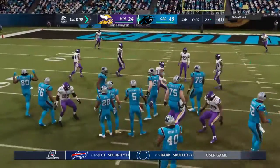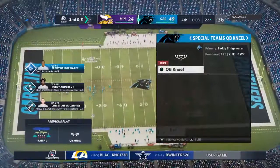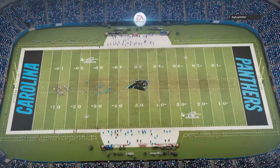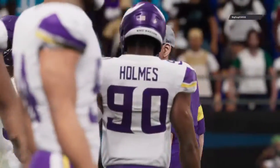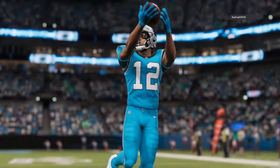And they will take a knee here. Tonight's final. The Panthers season will press on as we say so long, everybody.